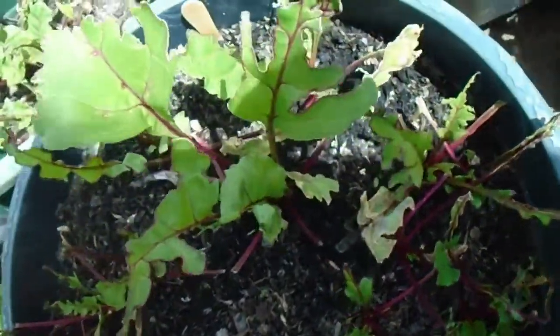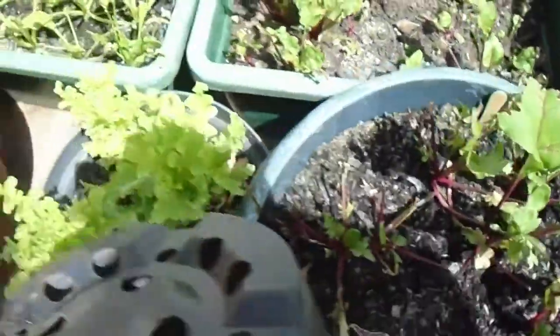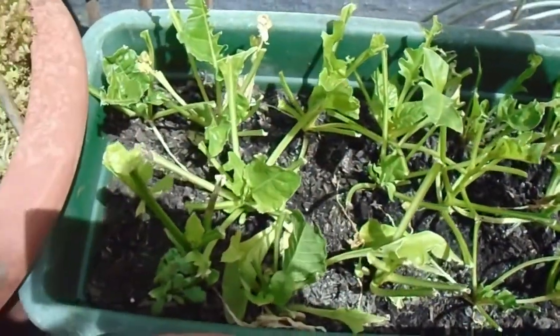Sad story with this lot as well. This was attacked by pigeons. So this is my beetroot, but I think it'll be alright. And that beetroot as well. And then the other thing they munched on was the spinach. So that's all looking a bit pathetic. So I might need to sow some more of that.